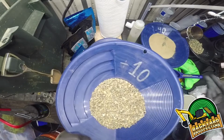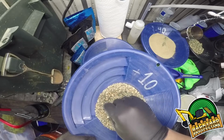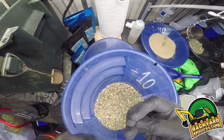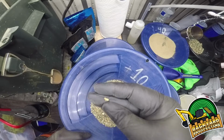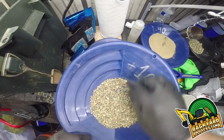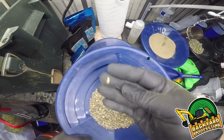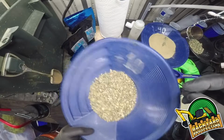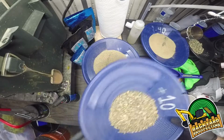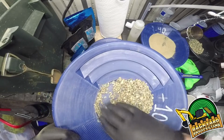Now, this is the big chunky, so I'm already definitely seeing some chunky gold in here. Oh, that's not gold. Nice little nugget right there. Ding. Another one right there. You know, this stuff's so big you could probably just go through and pick out these pieces, and that'll be that. But we'll run this down the sluice, let the sluice catch it, so that we have that pretty cleanup at the end.